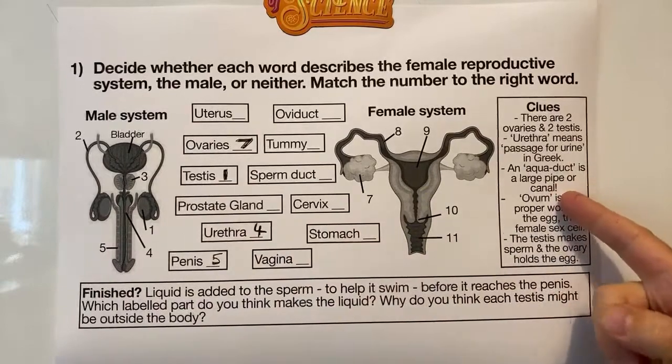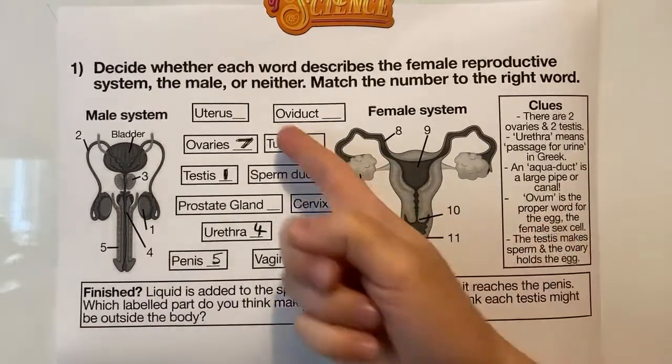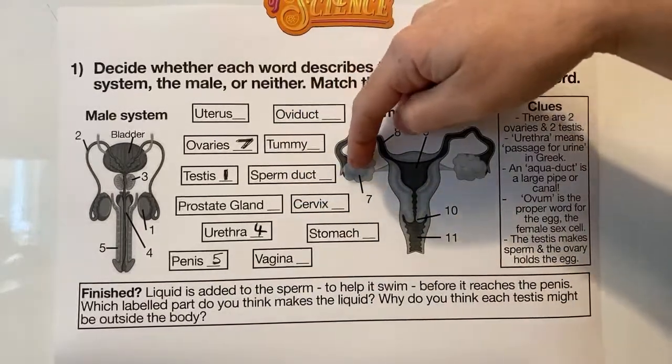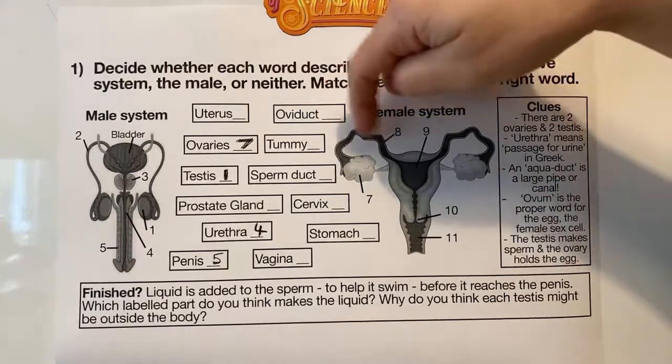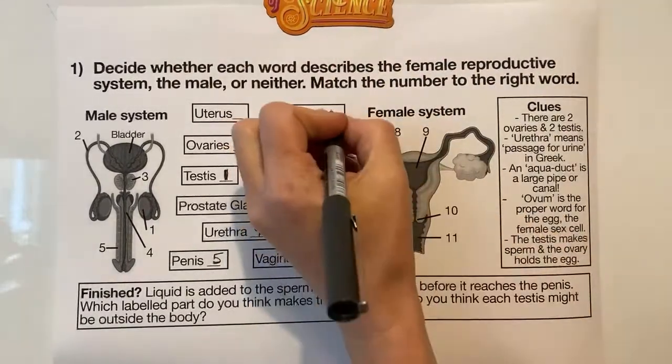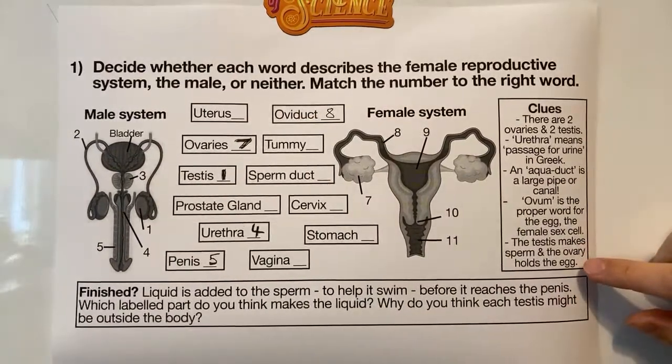An aqueduct is a large pipe or canal. So what ducts have we got? We've got an oviduct. An ovum means egg, so like ovary. Oviduct might mean like egg canal. So this pipe here on the female system, number 8, that's the oviduct. Ovum is a proper word for egg. Right, what else can we do?